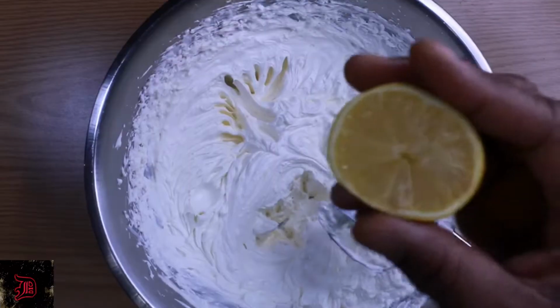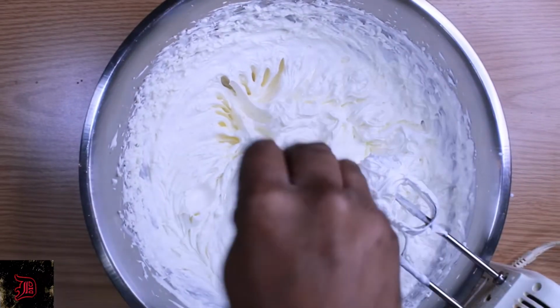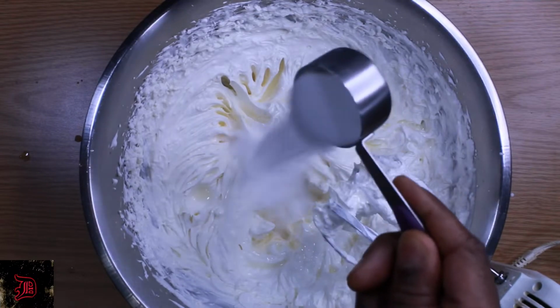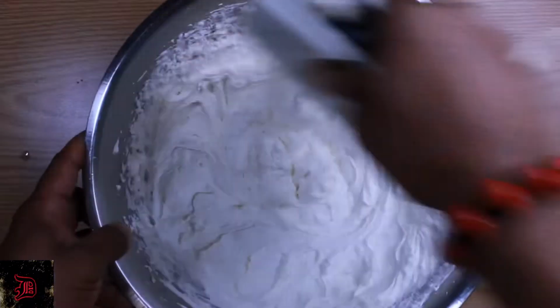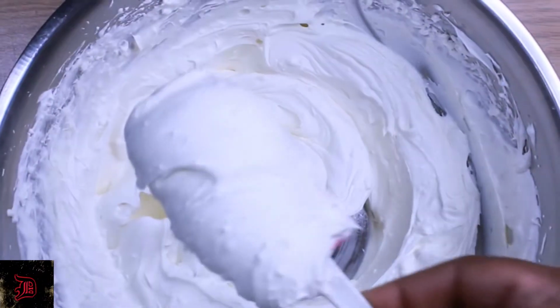Now at this moment, we're going to go ahead and cut our lemon in half, and we're going to add in a ½ teaspoon to a teaspoon of lemon juice. Then we're going to add in 1/4 cup of sugar. And we're going to go ahead and finish giving this a nice mix, family. And this is the consistency that we are looking for.